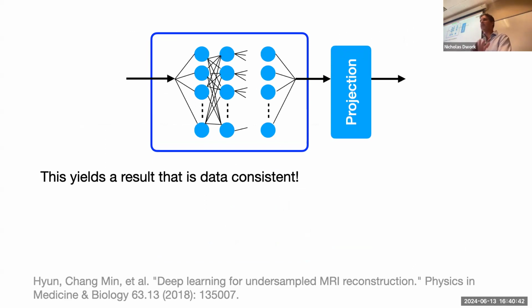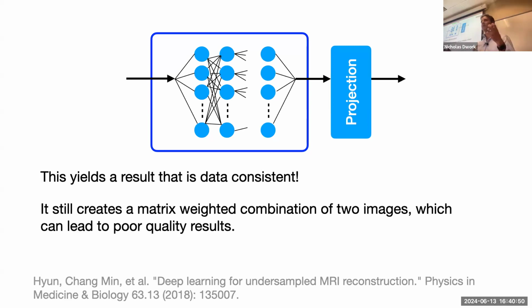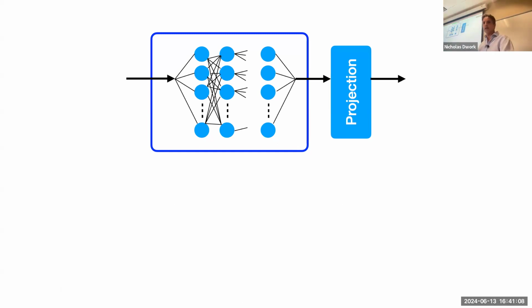This was published very early. Many prestigious works have cited this paper, but none of them have used this technique because it still has this competition between matching the training data and matching the data itself. So it still creates a matrix-weighted combination of two images, which can lead to poor quality results, which is unfortunate. This was almost great. This was almost right, in my opinion.